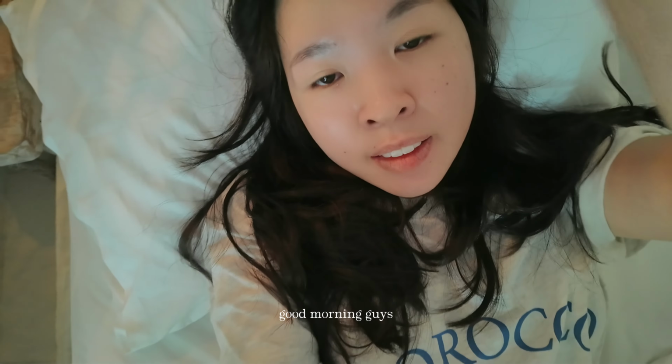Morning, guys. I just woke up. It's 6:07 a.m. here, and we're leaving Bali today. Our flight's at 1. Afraid of the traffic jam that may or may not happen.